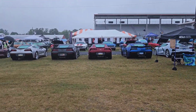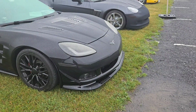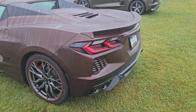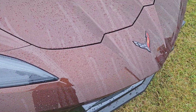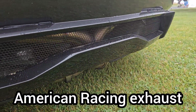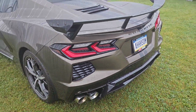Here's our Corvette row. We got the newer ones and then the older ones over there. If you look in here, you can see this car. Definitely the C8 Corvette has an aftermarket exhaust. I bet this thing sounds insane.